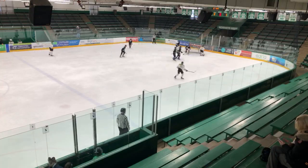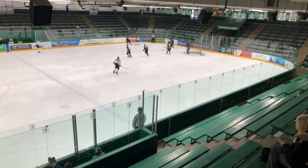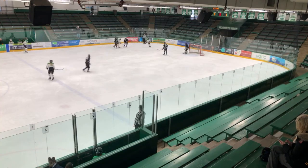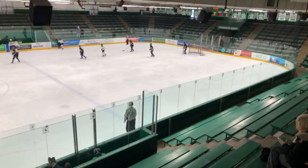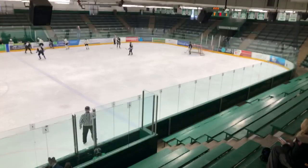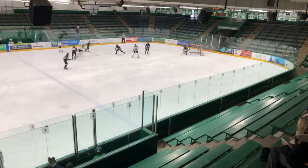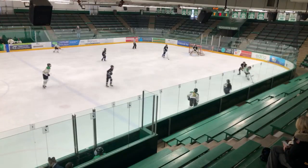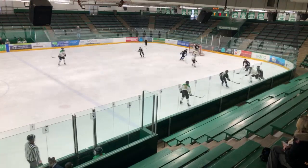Westy with a slick little move. Gets the puck from his backhand to his forehand. Little backside toe dangle. Fargo unable to get that puck out of their end. The Edina wingers are doing just a great job of forechecking on the puck along the boards. And the Edina D is stepping up and pinching, holding that puck in.